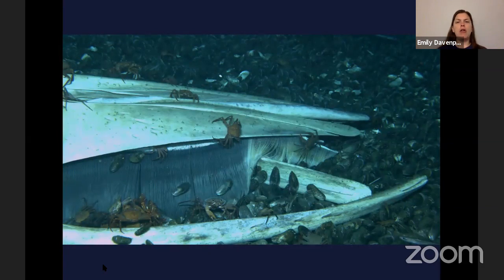Sometimes it can just be a matter of months before those bone-eating worms move in and start working on the skeleton, but the actual flesh of the whale gets consumed pretty quickly. The Blue Planet series also has a great video on a whale fall, because they happened to stumble upon one, and they were able to document that. So that was really cool.